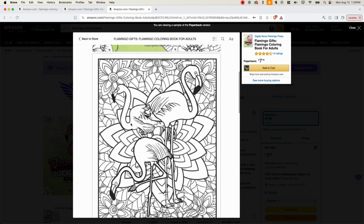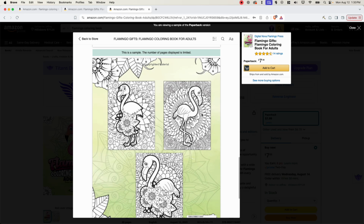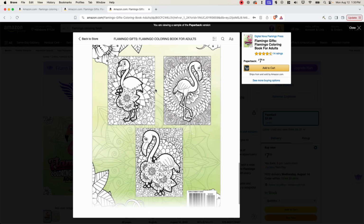And then here is the first page of the interior. As we can see, there is a pattern on the back. Here are 3 flamingos right here. Here is the second page, so some more birds here, more coloring patterns. As we can see, the entire page is taken up as a coloring image. So we have that pattern in the background, we have the flamingo right here, and then 3 more images here that are on the back cover.